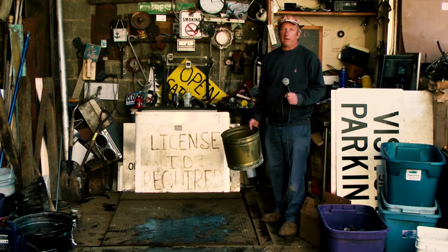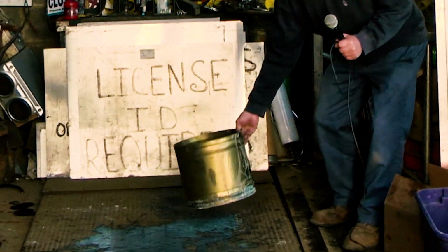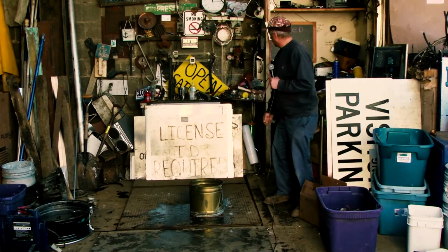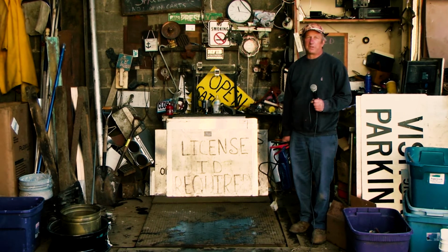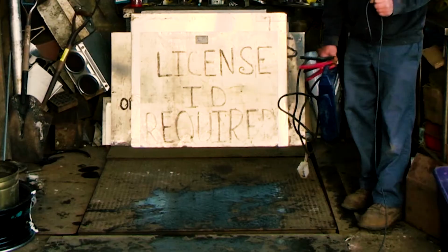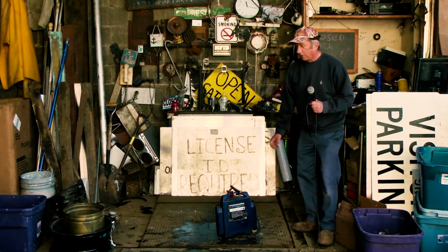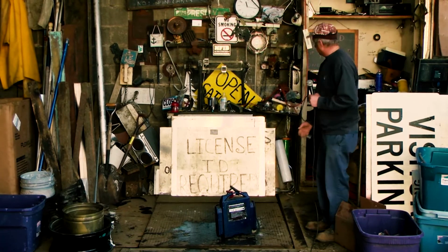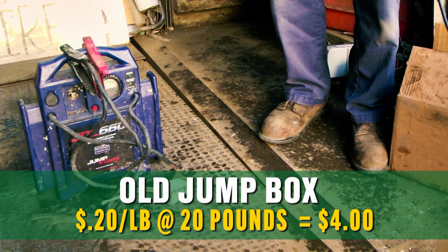Our next item for today is an old brass flower pot. That weighs 2 pounds. That would be $3.50. And for our last item, we have an old jump box that would start your car. It's old. After about 3 to 5 years, the batteries are no good anymore, and we do buy them. That one weighs 20 pounds, so that would be worth $4.